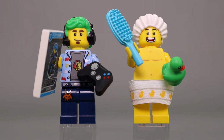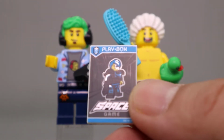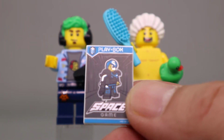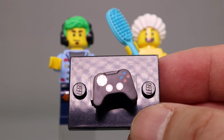Video Game Champ has a dual molded headpiece with his headset and green hair. He also has this great video game tile here for the space video game that he's playing on his play box. Also has this controller piece, which looks very authentic. I really like how that came out.